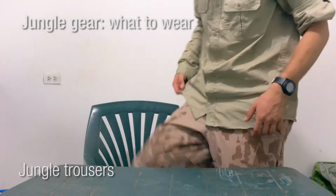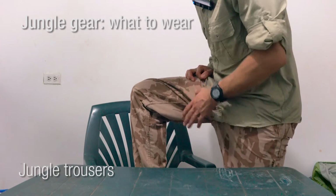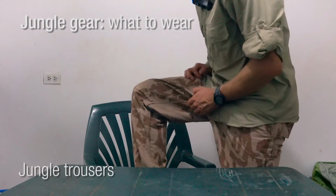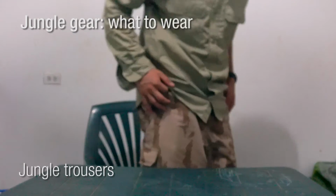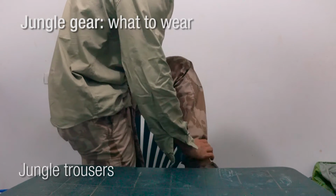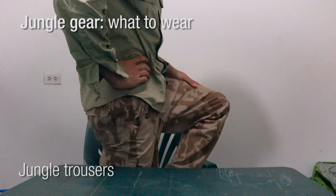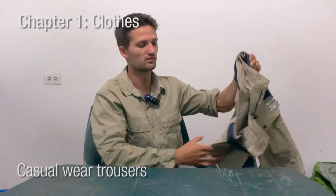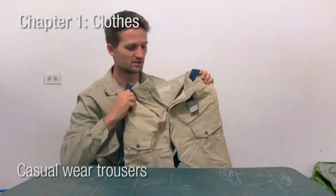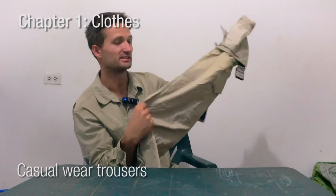Trousers. I brought army desert style trousers because this is exactly what I mean. It's light color, it's loose, and it has a lot of pockets that are useful. What is important also, you can see there's a gum inside, so it closes here, so no mosquito can enter from down. It's really practical. Another pair of trousers. It's useful to have 2 trousers. Again, I bought one for the jungle, but this one can also be used just to go to the city because it's more easygoing.